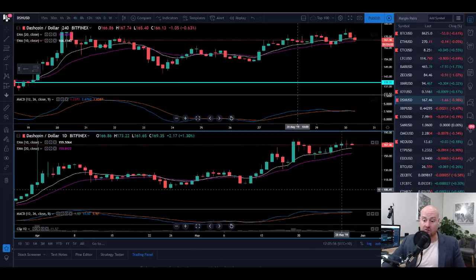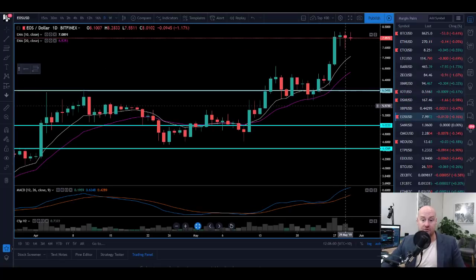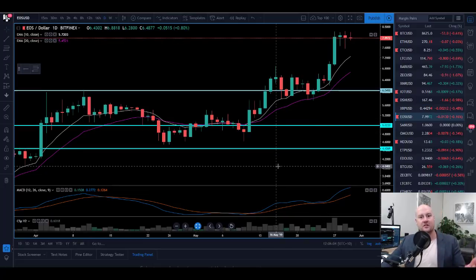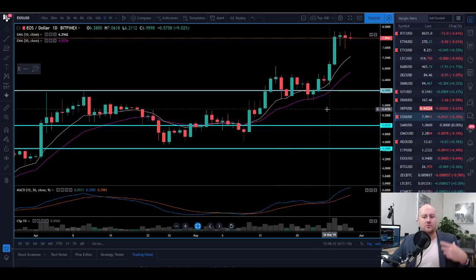Dash is another one. Have a look at this in the daily. It hasn't moved quite as strong, but there's that cradle. I took EOS as well. Beautiful cradle there. Very strong move. And again, it just shows that if you know what you're looking for, the trades are available. They're out there. It just takes a lot of patience. And I suppose that's what a lot of people lack at the moment, is having that ability to just wait.